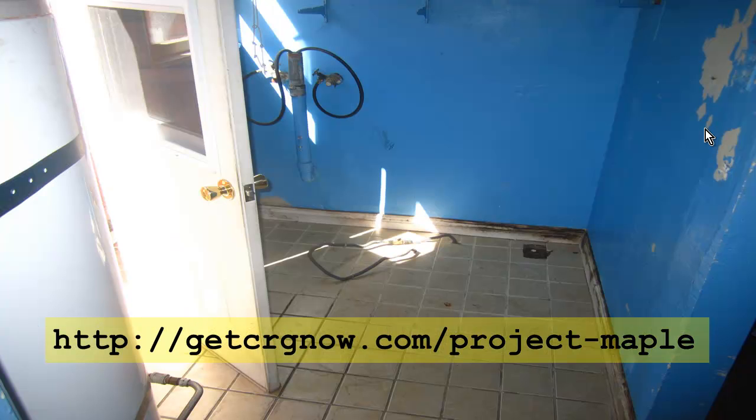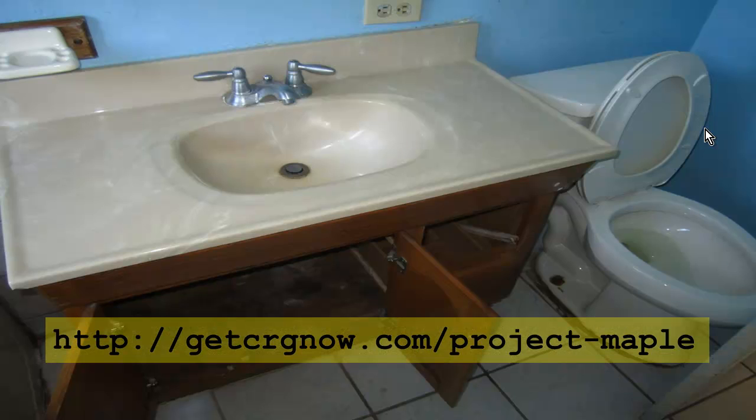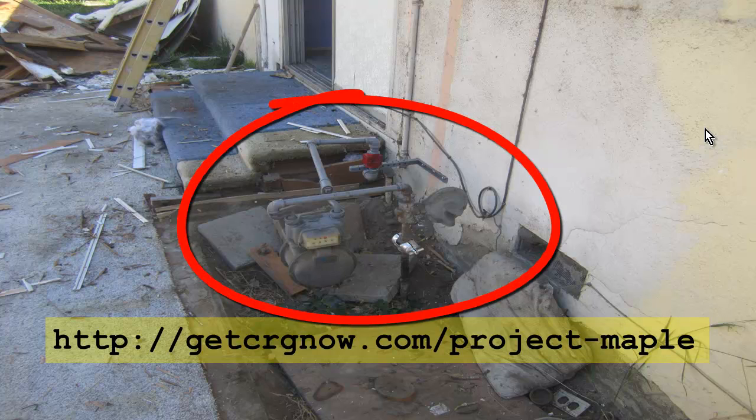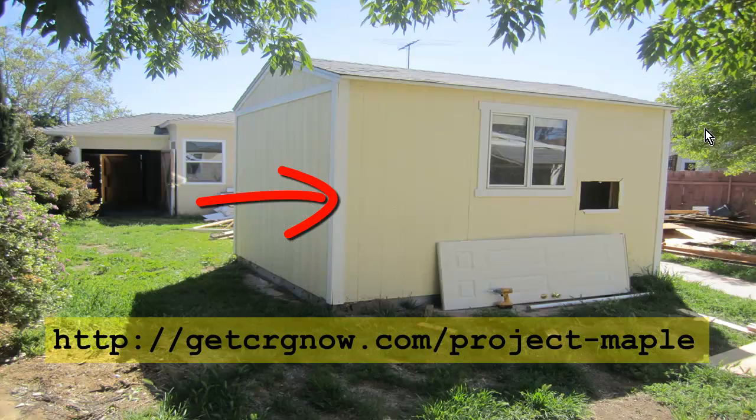Very out of date. And here is the laundry room. And here's the purple room, as I like to call it, which is right next to the baby blue kitchen. And here's the bathroom, very out of date. And here is one of the other bedrooms. And here's an actual picture of the actual gas line that we had to move because we were going to add the 500 square foot addition on that particular area. And as you can see, the demolition work from behind with all the debris in the background. Here's the storage shed that we needed to take out.